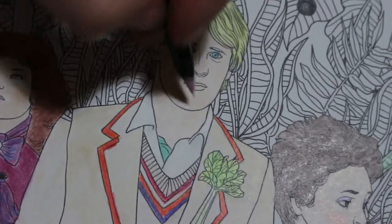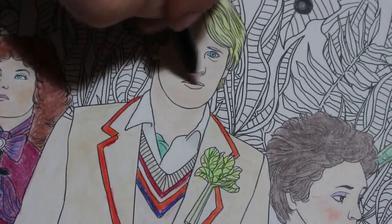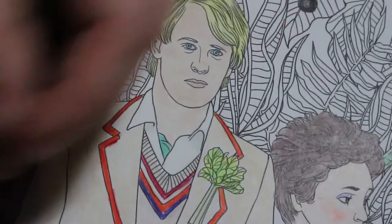Let's use a bit of blush. Well, it's called blush, so. Because everybody's lips have a bit of colour in them. That's better. It looks a bit more real now.